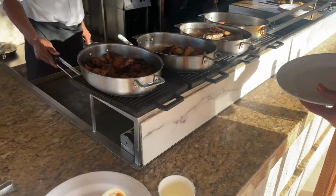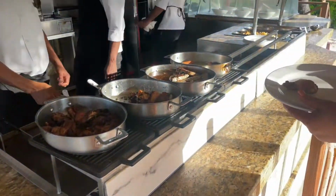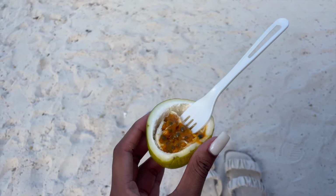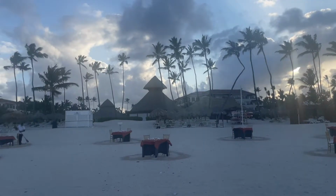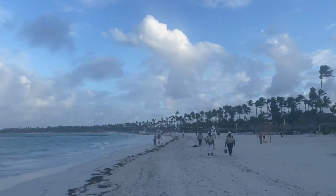This was one of the restaurants that we ate at during lunchtime. It's on the beach. Their food was really good. For our duration, we had some of the same things. The food out there was like pork chop, chicken. They had tacos and hot dogs and hamburgers, so kind of basic, but it was still good.